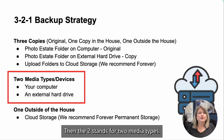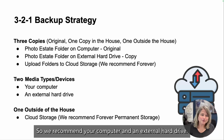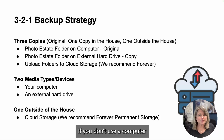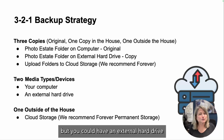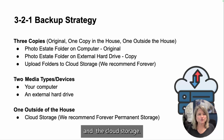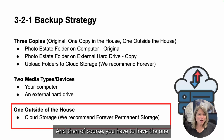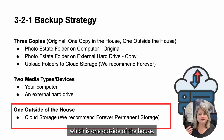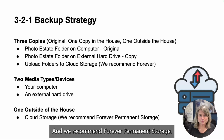Then the 2 stands for 2 media types. So we recommend your computer and an external hard drive. If you don't use a computer, that makes all of this a little more difficult, but you could have an external hard drive and the cloud storage. And then, of course, you have to have the 1, which is one outside of the house. And like I mentioned, that's your cloud storage, and we recommend forever permanent storage.